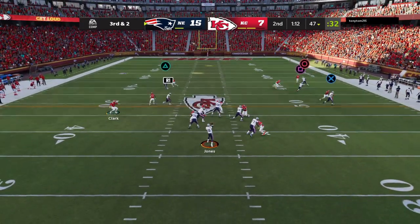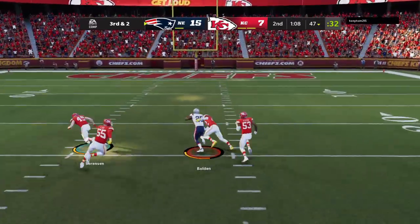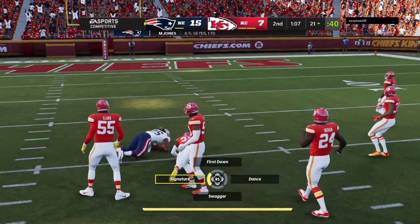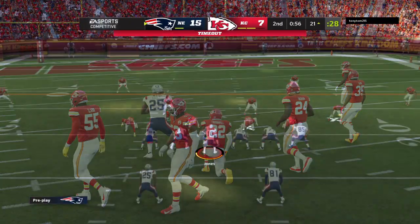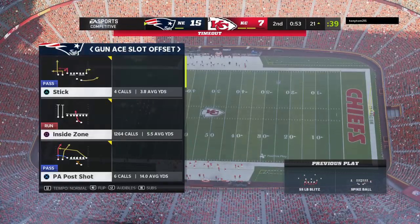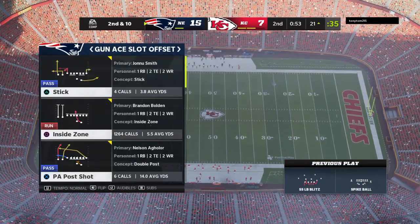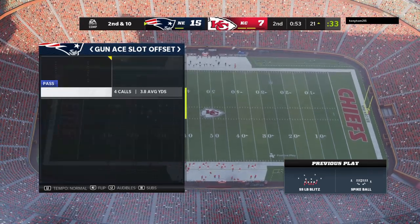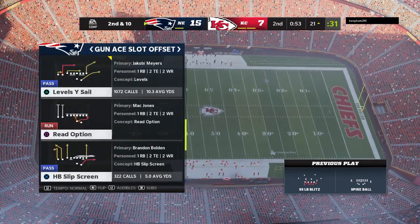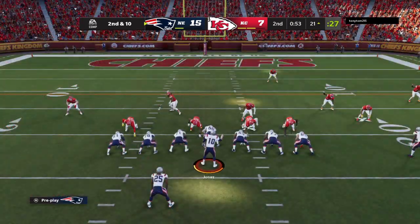Throwing to Jones. And it's complete. This is Brandon Bolden. He'll get this one down near the 20-yard line, just shy of the 20. A big play there for the Patriots, and that'll make it 2nd and 10.